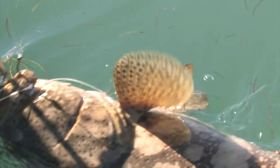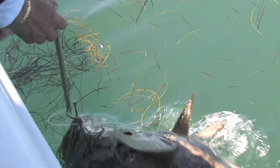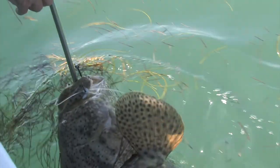Oh, look, there goes our other rig. We were just talking about that. Yeah, them eating. Remember that one. Hey, get that hook back, man. All right. There we go, got our rig back.